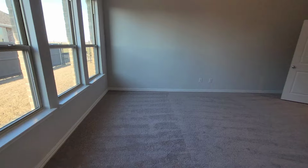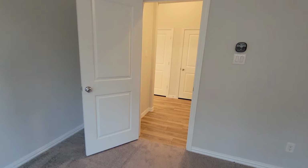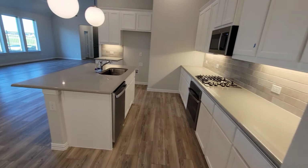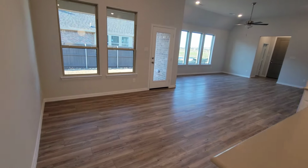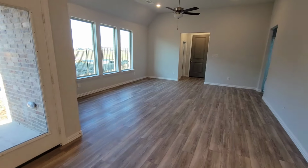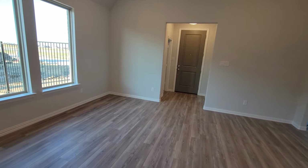So you know, 3-bedroom, 2.5 bath, 2-car garage. You got a real nice kitchen right here, and you got a nice dining area right here. Good size family room. Hey, this home is right here in Midlothian, Texas.